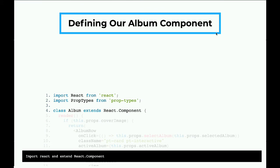So let's look at defining the album component itself. This is album.js. It lives in source/components. And we're importing React and then prop types. We'll look at prop types down towards the end. And we're extending the React component class.